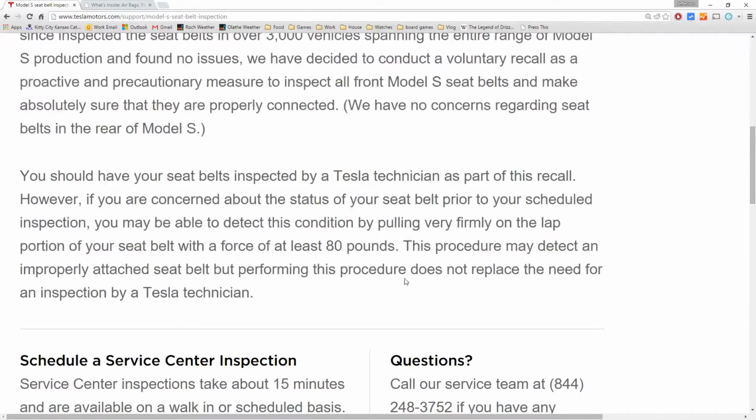And they give you some instructions on how you can pull on it to check to see if it's actually connected. They don't say what exactly you're feeling, so maybe if you call them they'll give you a little more info.